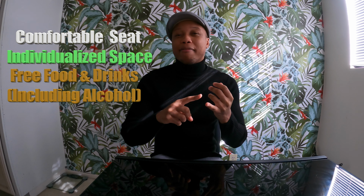But typically what you're gonna get at a Priority Pass lounge is going to be a nice, comfortable seat to sit in, extra space and a desk if you need it for work. You're going to get food and drinks. There's going to be typically a family room and then also a quiet room if you need to make calls.